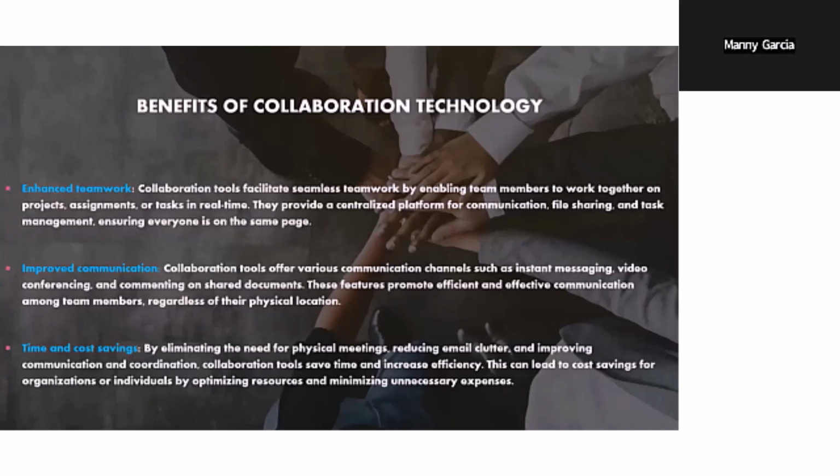It improves communication. Collaboration tools offer various communication channels such as instant messaging, video conferencing, and commenting on shared documents. These features promote efficient and effective communication among team members, regardless of their physical location. So I mentioned distance is no longer an excuse, so to speak, at least for the majority of people, I would say, in regards to being able to meet somebody. Now you have all the applications that you could think of, Skype, Zoom, Teams, that allow us to meet with others even when we are not physically present around them.